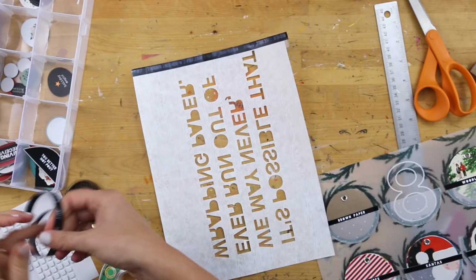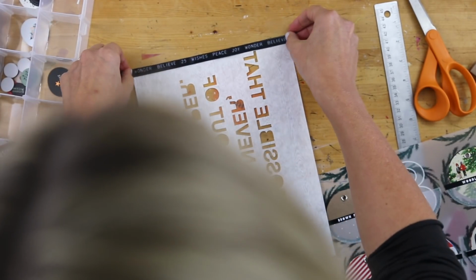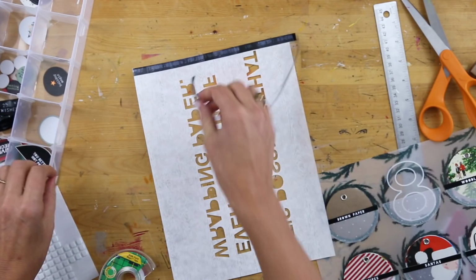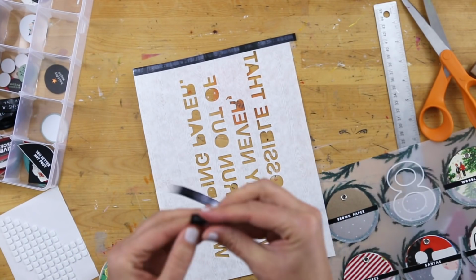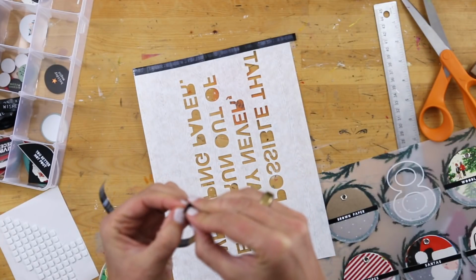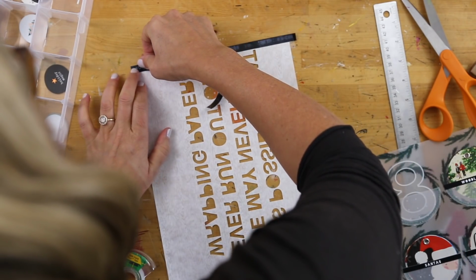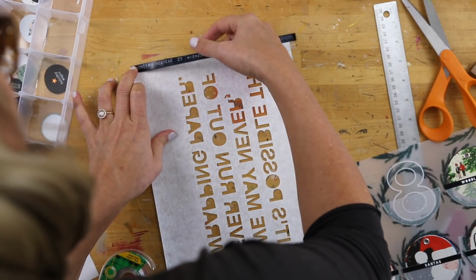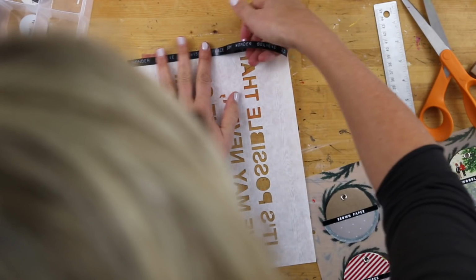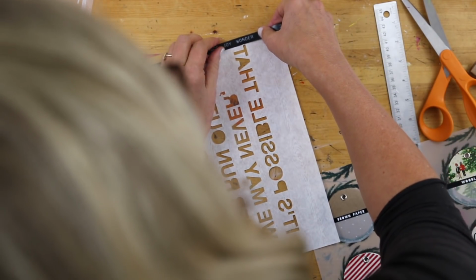And then on top of that, I'm just going to do it again. And this time I will pull the adhesive back and put it right on top. And this is sandwiching the tape then, right? Sandwiching the tape.